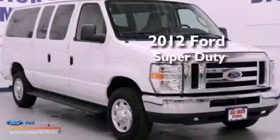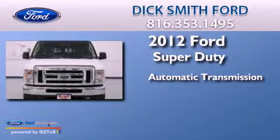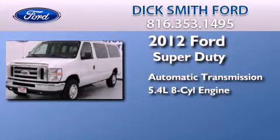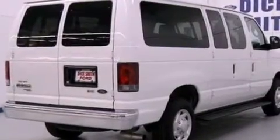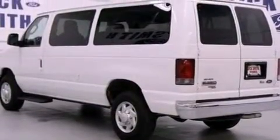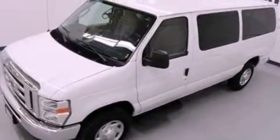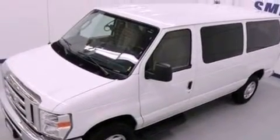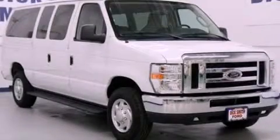This is a 2012 Ford Super Duty. This van has an automatic transmission and a 5.4-liter V8. Features include a low tire pressure indicator, traction control and stability control systems, cruise control, a 6-speaker audio system, an illuminated driver's side vanity mirror, 12-volt power outlets, privacy glass, an anti-lock braking system, air conditioning, and this vehicle has less than 17,000 miles. Call or visit us right now and arrange your test drive today.